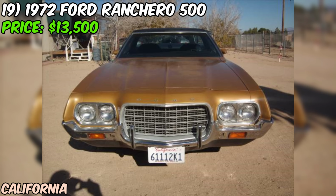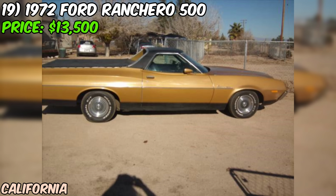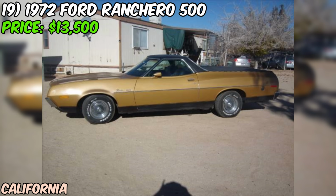Mechanically, this Ranchero sounds solid. It's got a new 2-barrel carb, Petronix ignition, and the AC's been converted to R134. Power disc brakes and power steering make it a breeze to drive, and there's even a trailer hitch if you want to put it to work.